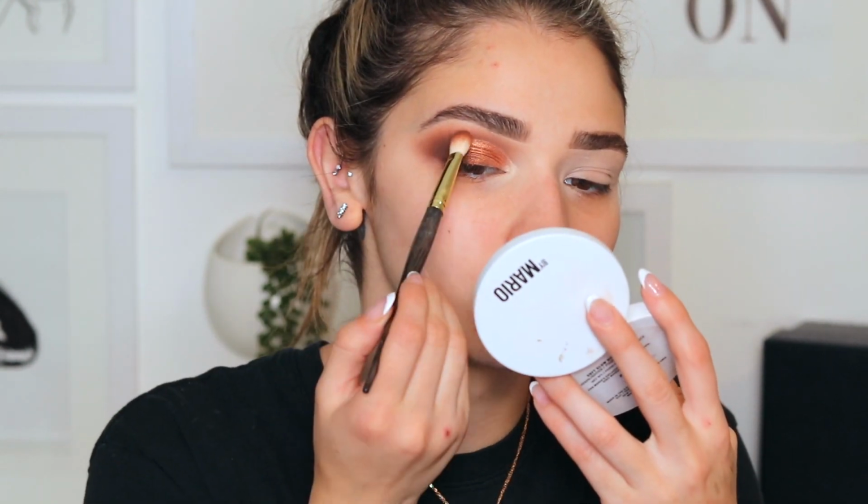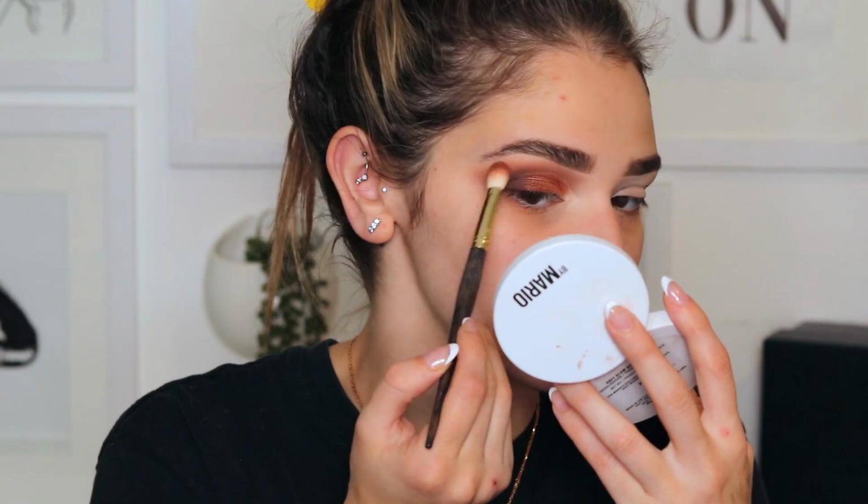I'm just trying to decide if the shadow is worth it. I don't know. You know that TikTok where they're like, I just don't know? That's kind of how I feel right now. So I'm going to now apply some liner, even though I went pretty dark. Like, I don't even think you're going to see this liner.